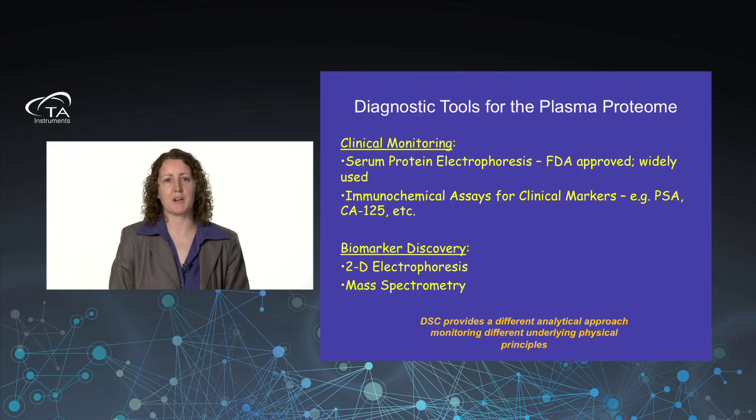So in terms of clinical monitoring, I've mentioned already serum protein electrophoresis. This is a very widely applied, FDA-approved assay. There are also a number of immunochemical assays for certain specific clinical markers, for example, PSA, CA125 for ovarian cancer. In terms of basic research, 2D electrophoresis as well as mass spectrometry have been commonly applied in terms of discovering new biomarkers of disease. So DSC really provides a different and complementary analytical approach for characterizing the plasma proteome based on very different underlying physical principles.